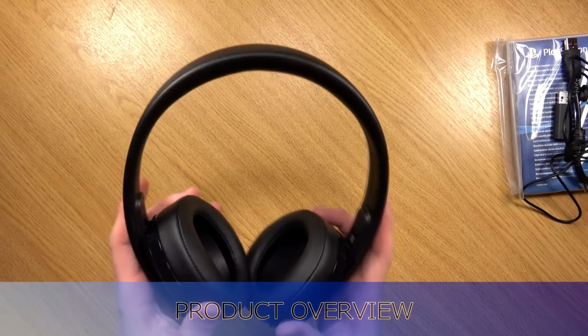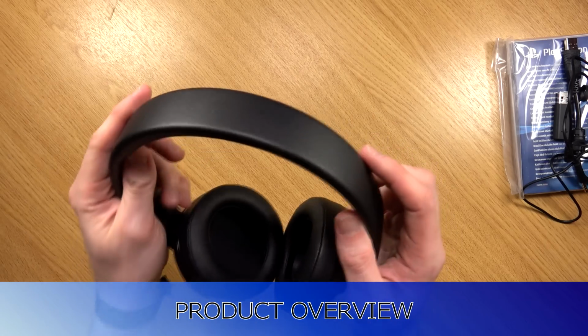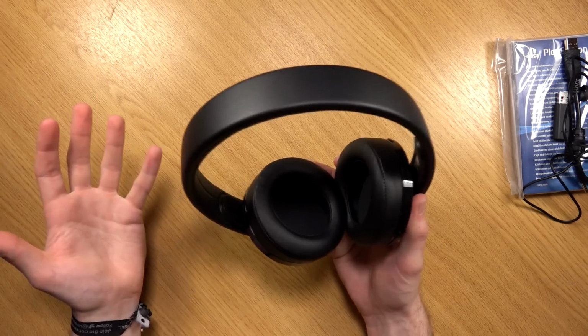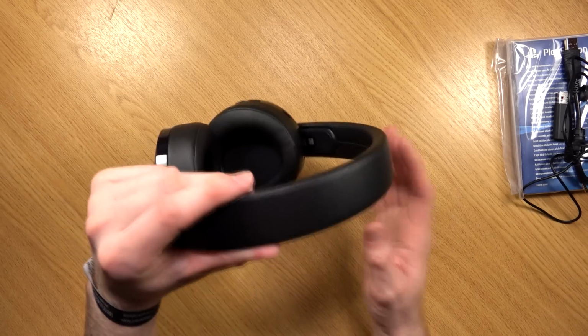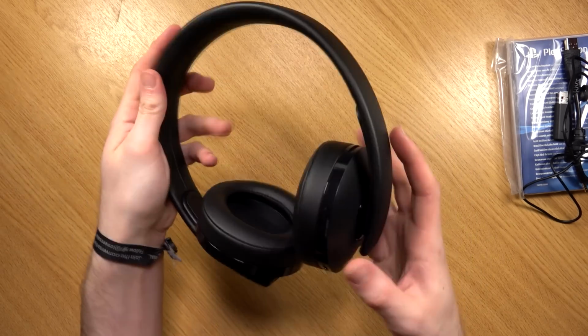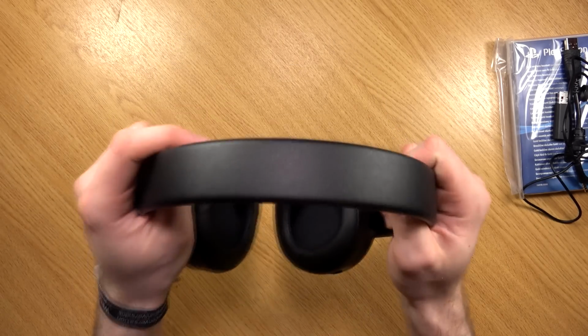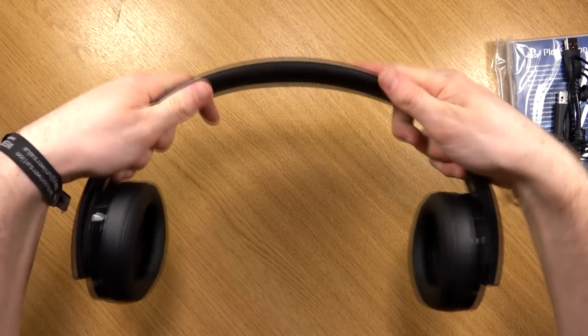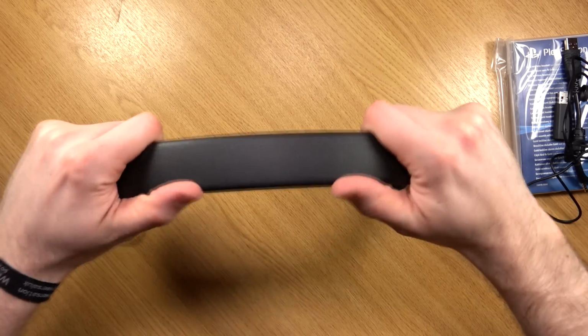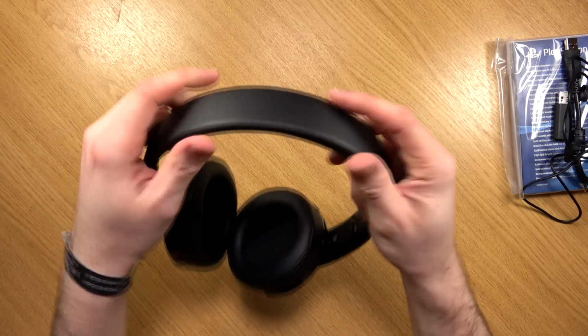So here we have the main headset itself, and I've got to say that the weight of these is so much lighter than the previous model, and they've probably done that by reducing the headband size. This is a lot thinner than the previous model. It does definitely seem more durable. I mean, look at that. Twist it a little. Yeah, definitely much more durable.